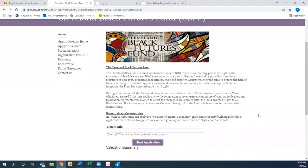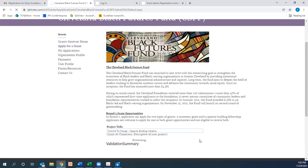So in order to get your application started, you'll have to put in a project title. So we'll put project title as Commit Capacity Building Initiative. And we'll start the application.